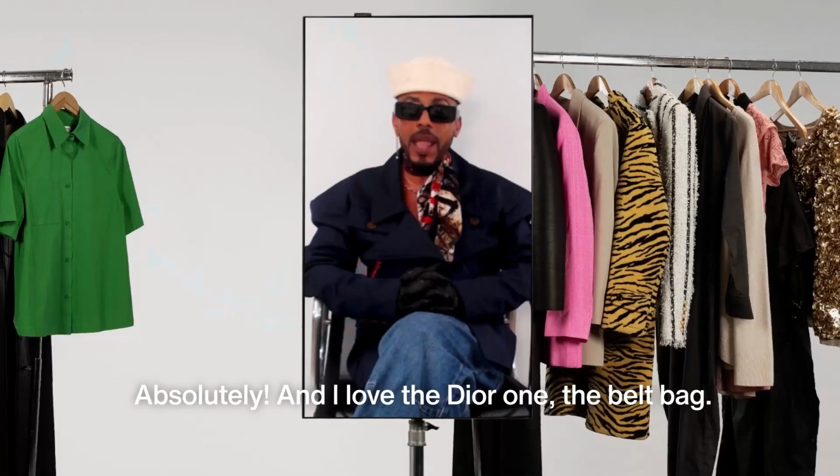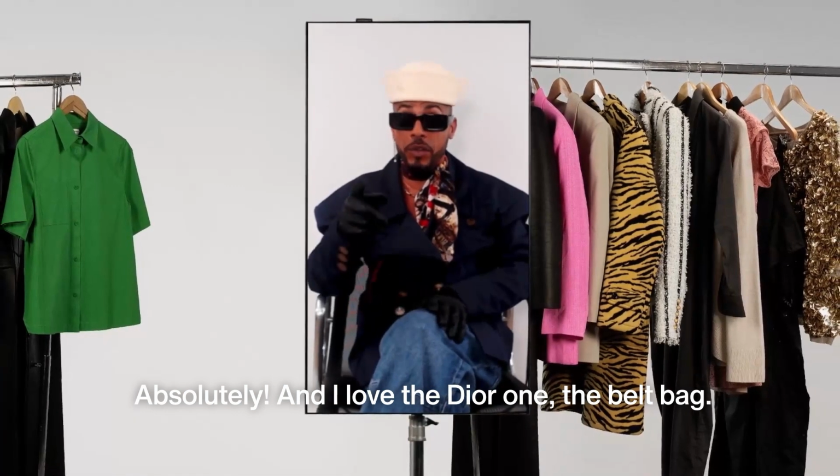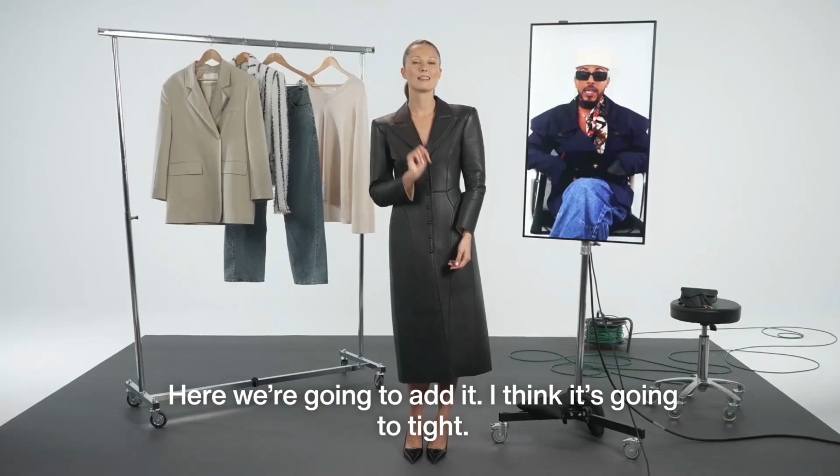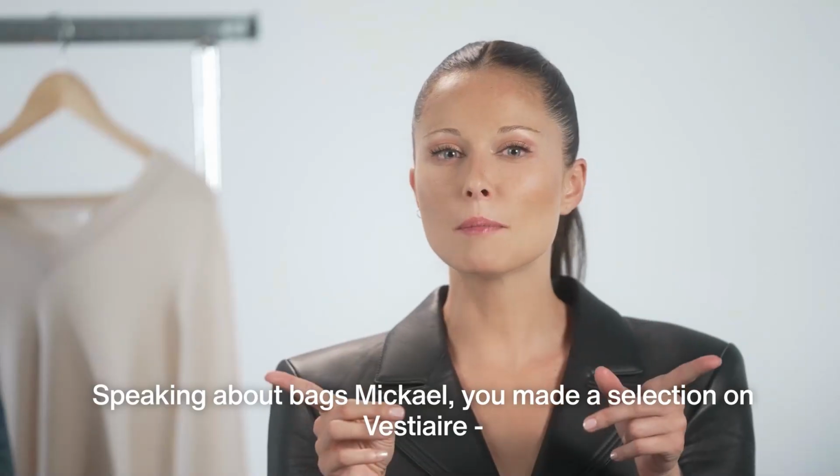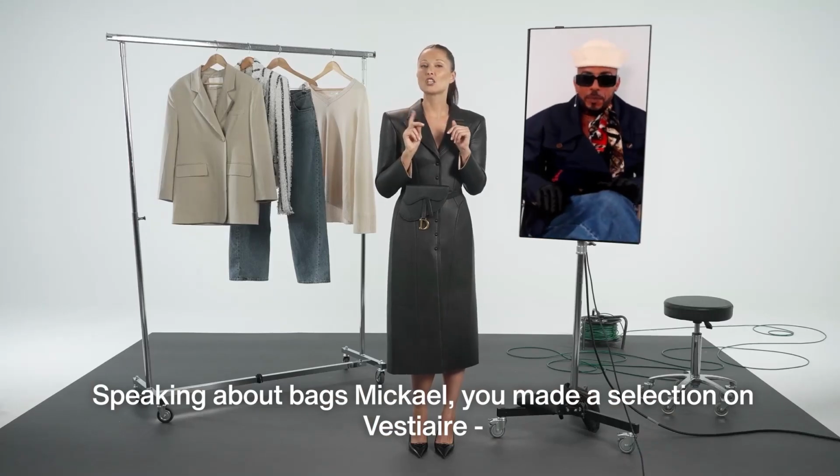Should I add a bag? Absolutely, and I love the Dior one, the belt bag. Here, we're gonna add it. I think it's gonna tight. Et voila. Speaking about bags, Mickael, you made a selection on Vestiaire.